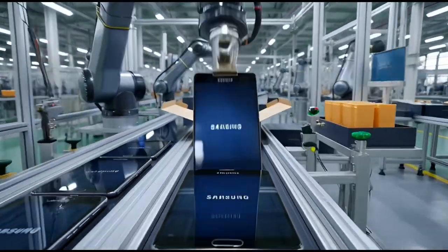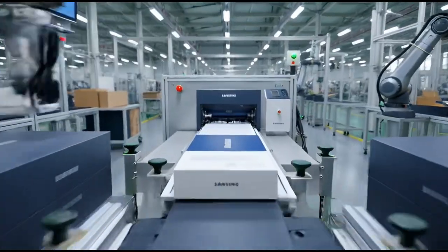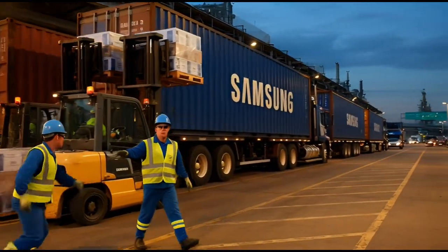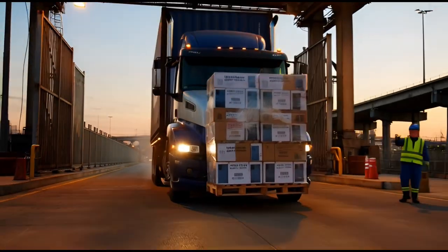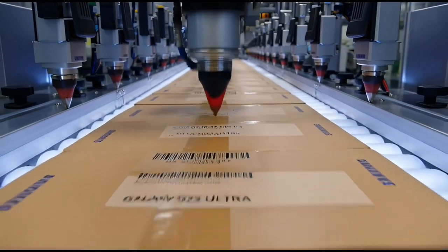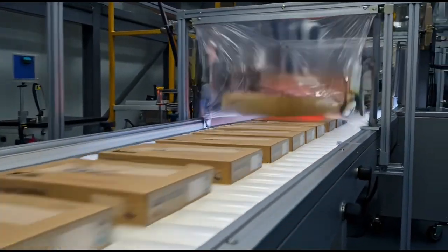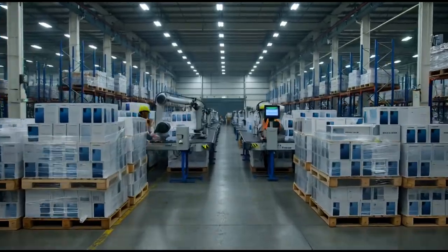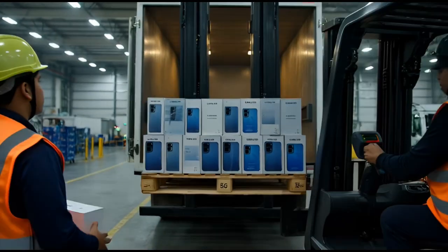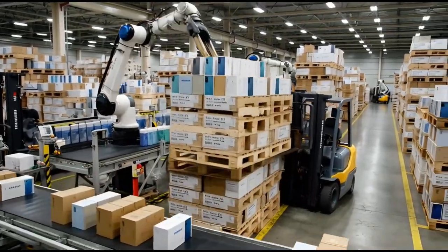Each Samsung smartphone is carefully prepared for the hands of customers worldwide. From factory floor to global roads, the journey continues. Every package carries a unique identity for global tracking and delivery. Every region receives its share of Samsung innovation. Scan complete. Prepared for APAC. Millions of smartphones are organized for global distribution.